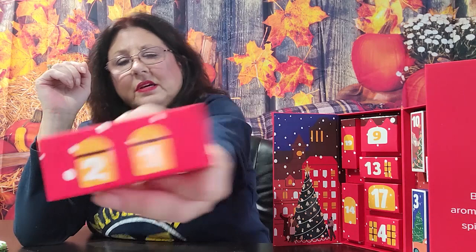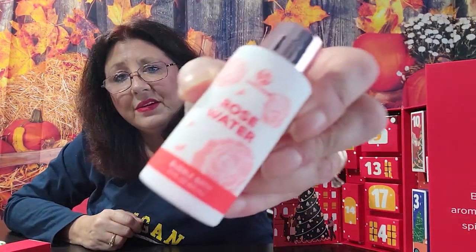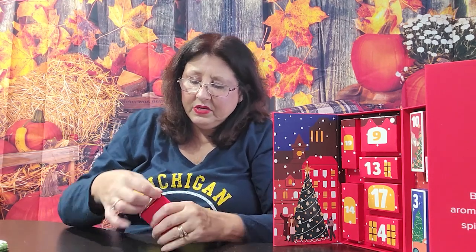Okay, day 21 is down here. And it's double windows. Let's see, what's this? Rose water bubble bath. That's cool. Getting a lot of rose. I'll go to bed smelling like a rose because I'll use all this stuff and go to bed. I bet it'll help me sleep if I can get it closed. Yeah, so that was 21.